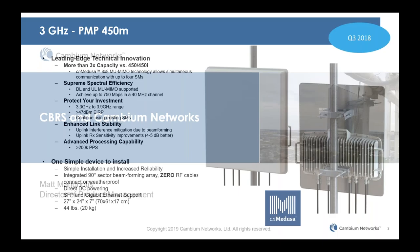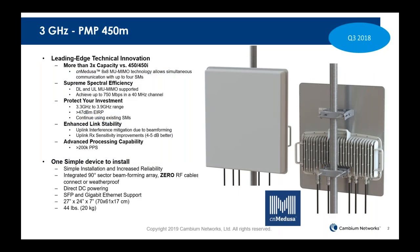I want to start by talking about the PMP 450 product line in this band. Hopefully everyone on the call is at least familiar with 450 and what it does. It's our flagship point-to-multipoint product line that is really great at a lot of different things, and especially with the introduction of CN Medusa in this product line.